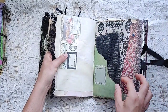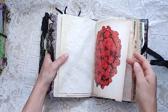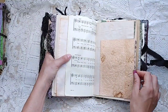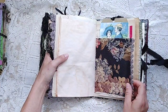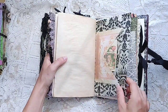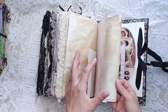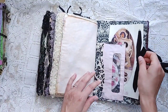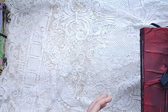You even have some scraps of paper here so that you could use it. Maybe you need a pocket or a tuck spot somewhere. It's a journal that's really usable to sit down and create. The spreads are beautiful. This is fabric. Got florals. Lots of this tissue paper adds a nice, soft, crinkly sound to it. And a little pocket tuck spot here in the back. Really pretty. So we have that one.